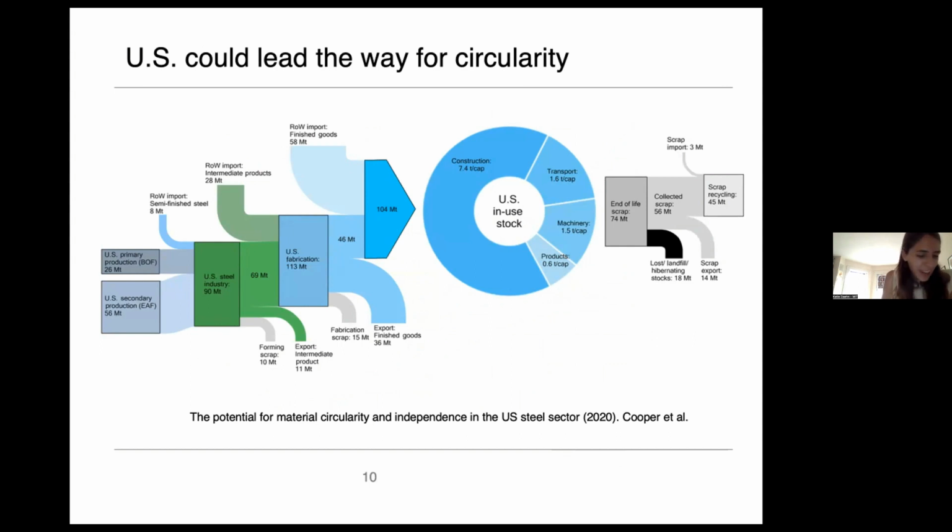So this is work done by Professor Cooper's group that I am very appreciative of. It shows what the US steel system looks like currently. And as you can see, about 100 million tons of steel goes into the steel stocks in the US each year, and about 74 million tons of scrap arises. So the US has reached, as we might say, stock saturation, more or less. The amount of scrap that's coming out is becoming somewhat equal to the amount of steel that we demand. So within the US, we could establish a nice circular steel system. The problem is more or less the copper contamination.